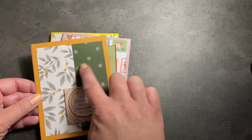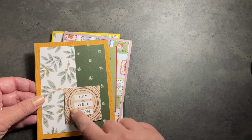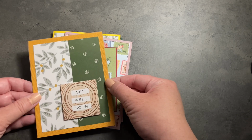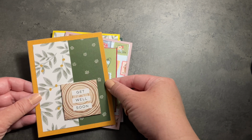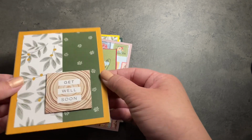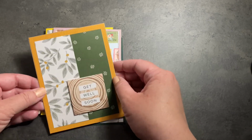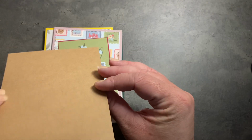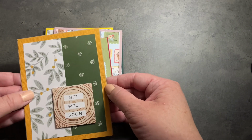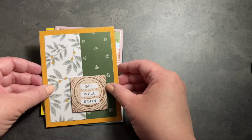In this card, I paired a couple of the pattern papers with this square that was cut out of one of the 6x6 papers. I was able to get 9 squares out of that, and I used most of the sentiments from them, and on some of them I just used the backs. But that little square is popped up on some foam to give it some dimension, and then this is actually on a craft card base, but the card front is a nice yellow textured cardstock.